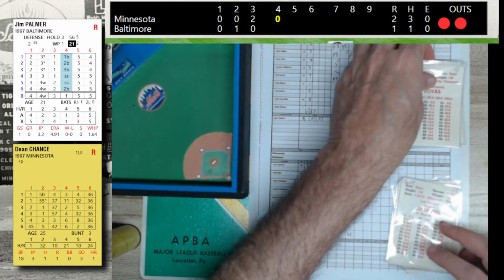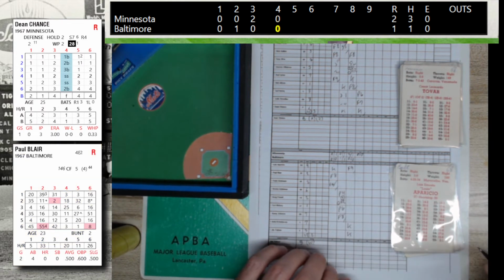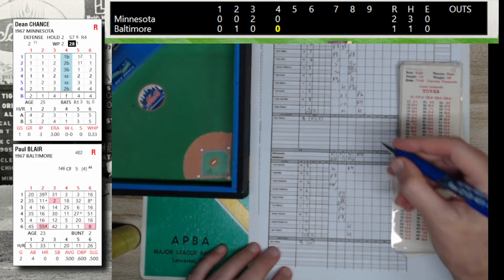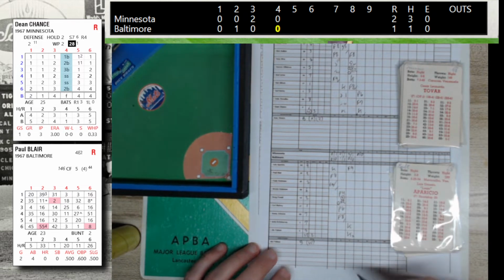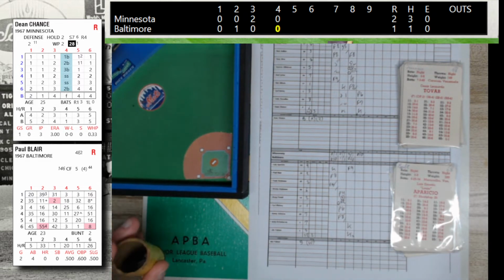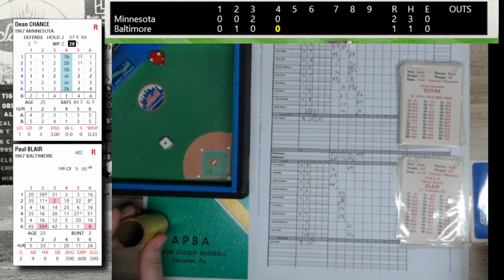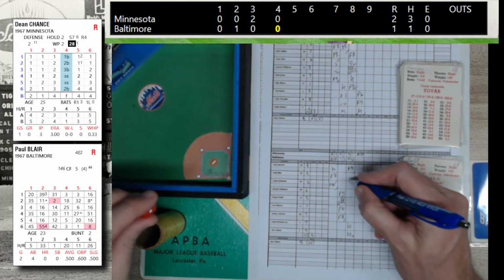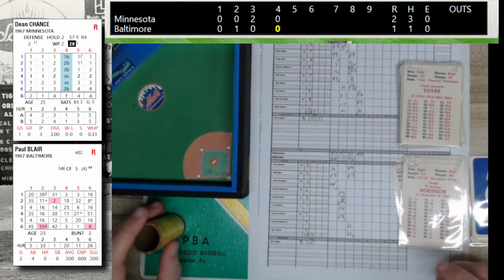A lot of walks, and here's Luis Aparicio leading off. So Chance strikes out, and that is strikeout number 2, 3, 4. 4 for Palmer. And Chance has 3. And here's Aparicio leading off. No, actually, he made the last out. So it's going to be Paul Blair with a 21, and that'll be a fly ball to left field. Drifting over is the left fielder Bob Allison, and he hauls it in for out number 1.